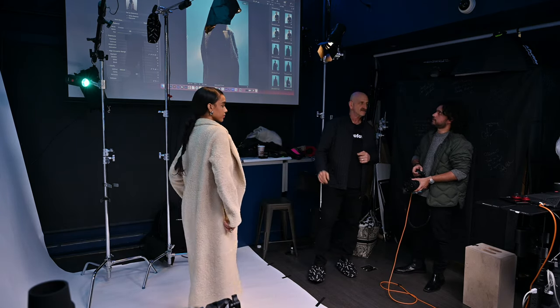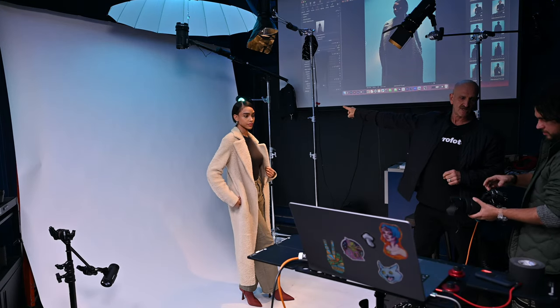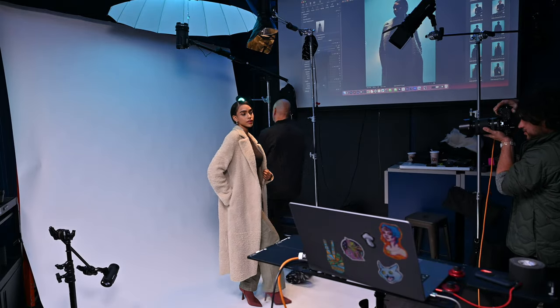So can you fire, turn this one up? This one on. Okay, I want to do another shot so you can see that. Yep. So turn this one off, and just do another shot so we can see where that blue is hitting.